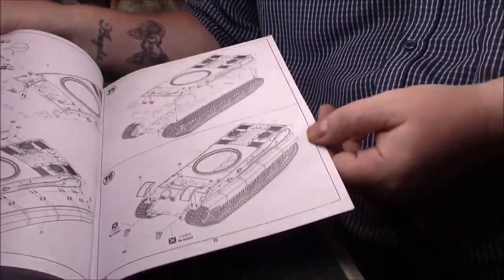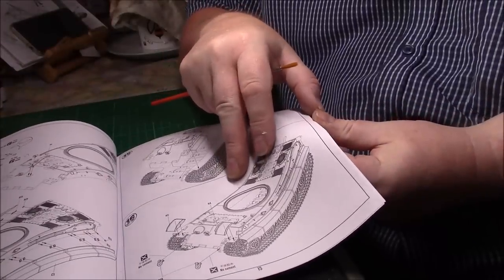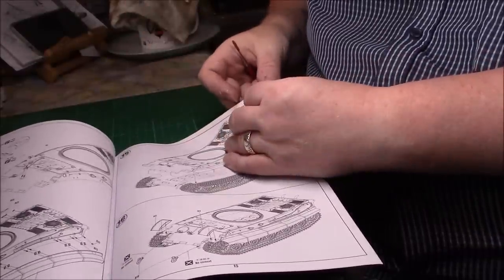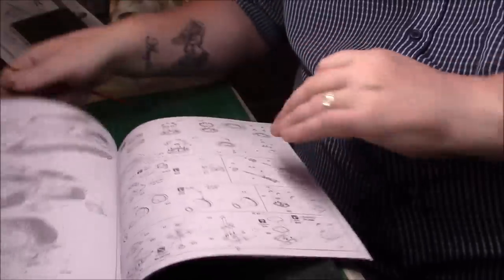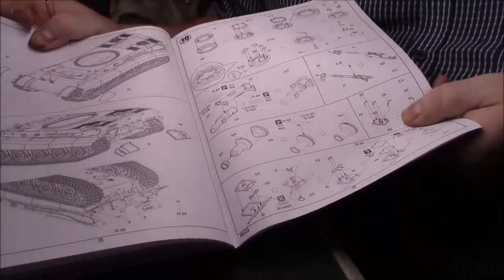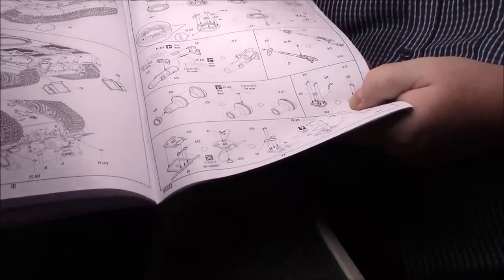And then we're starting to put the lower hull and the upper hull all together. The mud guards at the rear. That's a big page of two pieces to put on, and a few little bits at the back again.